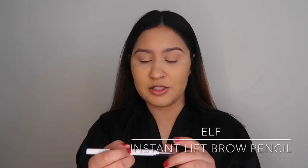Before, I used to use the Precisely My Brow Pencil, and it ran out. It was from the Desi Perkins collection. After that ran out, I was using the brow powder, the Foolproof, and this was also a Desi's collection. I'm in the shade number 3. But I recently just got this e.l.f. Instant Lift Brow Pencil, so that's what I'm going to be testing out today.